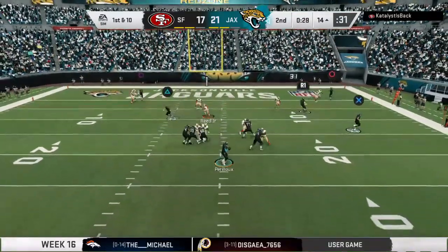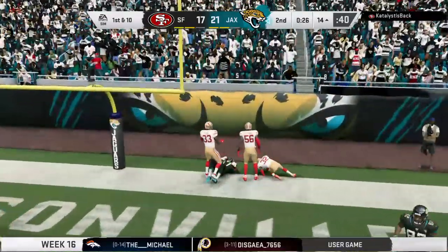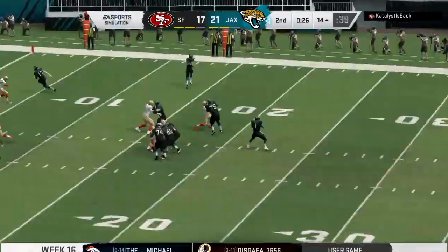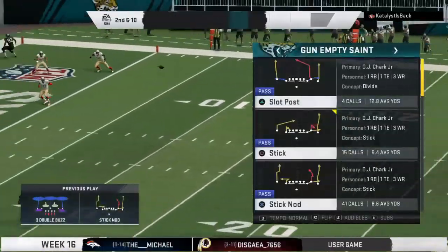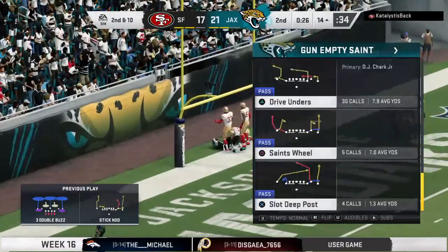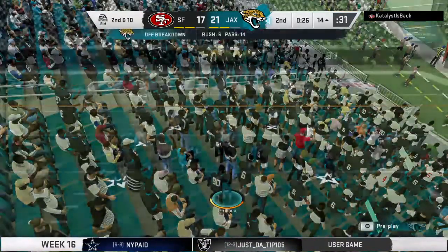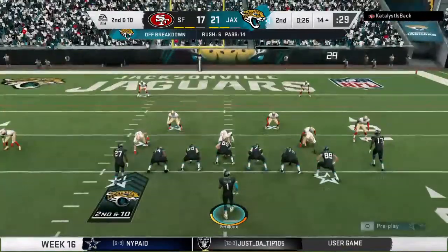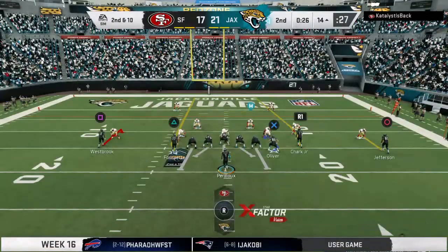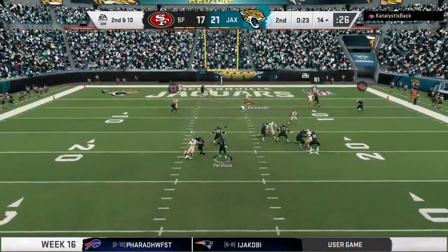From the red zone now, they'll look to throw. And that is caught, but the back judge right there to say incomplete. DJ Chark, the intended target. That'll bring up second down. Ready. 54, right there. 54, Mike. Man, I got you. Second and 10.